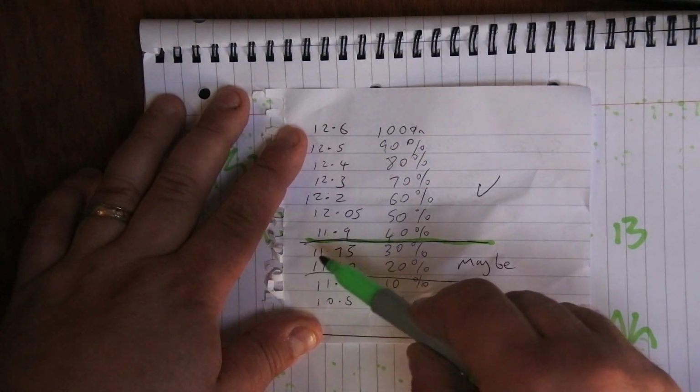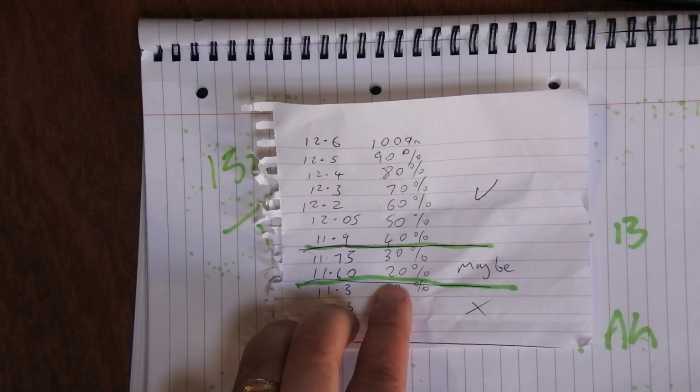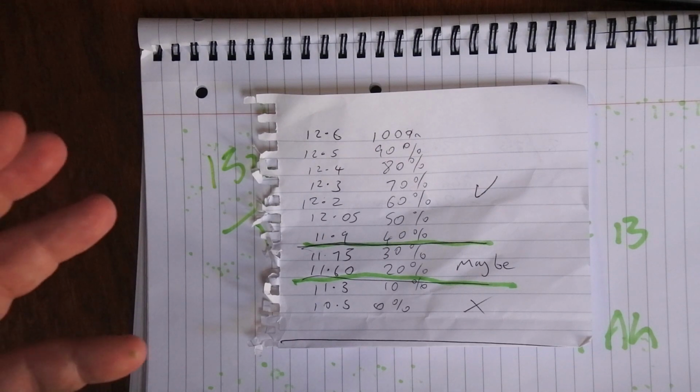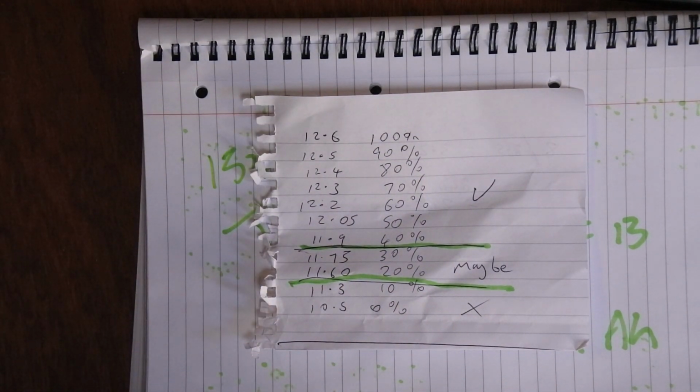So between 11.9 and 11.60, I've called this maybe. That's when the battery is 13 to 20% capacity. Some things might work, some things might not. And 11.3 and below, nothing's going to work realistically, anything with any sort of circuitry in it.